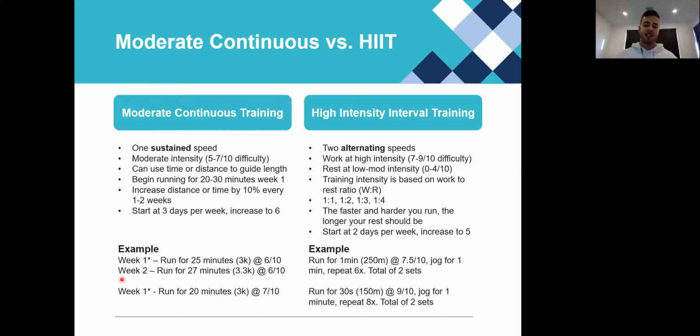But I do have another example here where you can also choose to just run for 20 minutes, but at 3Ks as well. So what that means is your intensity is a little bit higher. So we're now working at about a 7 out of 10, okay? The time is less, but the distance is the same. It still works out to be the same thing. Now you can do this particular run, the 25-minute run, or the 20-minute run in the same week. There's nothing stopping you from doing that.